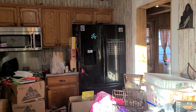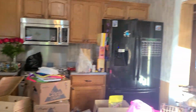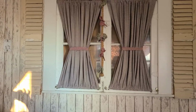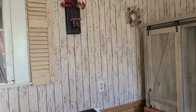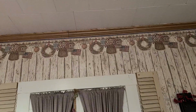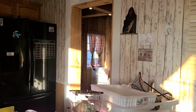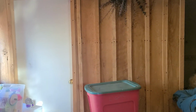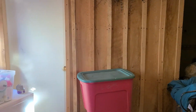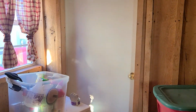It came with the fridge, microwave, stove, dishwasher, and then they have this fake little window here that I think is really cute. We like the wallpaper here except for the border up top, so we're probably going to get rid of this also. This is the back door. There's just a little entry area. This is the back door, and this is an extra room.